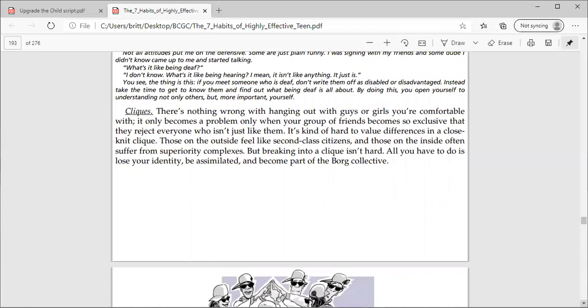Okay, cliques. There's nothing wrong with hanging out with guys or girls you're comfortable with. It only becomes a problem when your group of friends becomes so exclusive that they reject everyone who isn't just like them. It's kind of hard to value differences in a close-knit clique. Those on the outside feel like second class citizens, and those on the inside often suffer from superiority complexes.